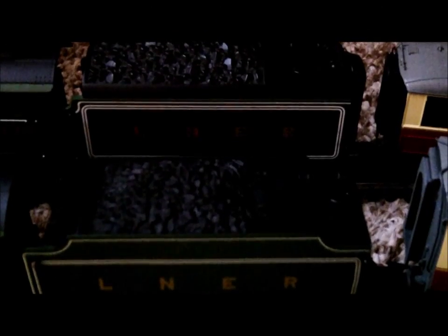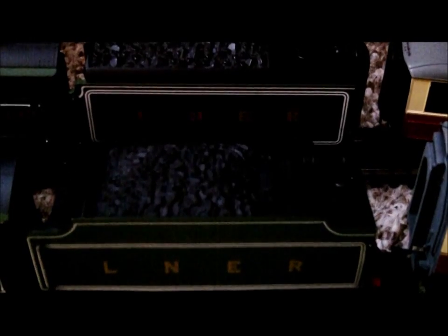Yep, and of course I'd say the majority of locos in this are going to be in their own LNER liveries. You may have been thinking that the D49, the Berkeley, would be next, and yep, here she is, running beautifully.